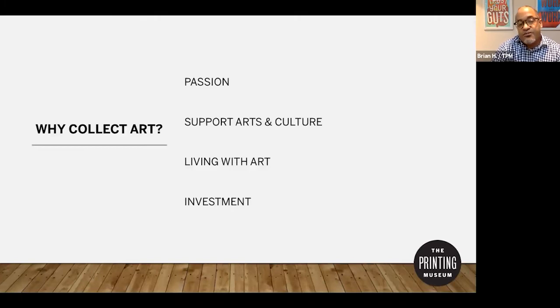But some people also enjoy supporting arts and culture. So the process of meeting and talking with artists, sometimes they enjoy the process of collecting, of supporting galleries, supporting museums through the donation of artwork to museums. A lot of people do it because they enjoy living with art, right? They like to see it on display. They like to share with friends and family when they come over, and share their passion again for what they enjoy about the art or the artist.